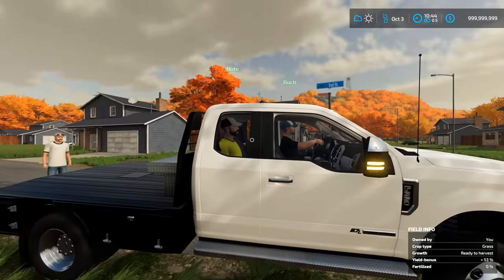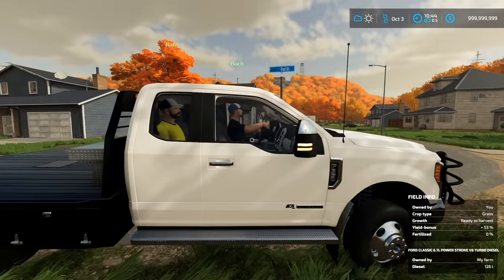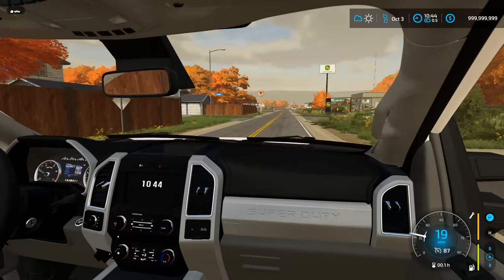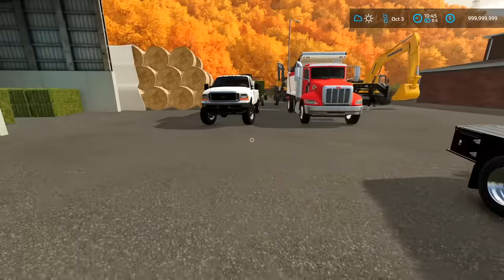And I got my buddy Nate and my buddy Buck. They got a lot of experience, so they're going to help us. He said he used to work at Chick-fil-A. Anybody who works at Chick-fil-A, I'm hiring him. He burnt my sandwich. So Buck's going to get backed up.